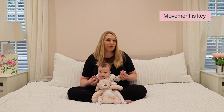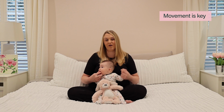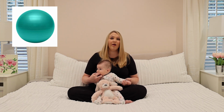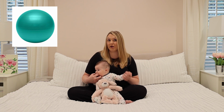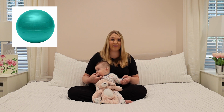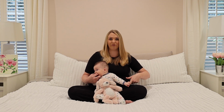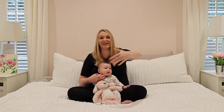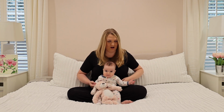Now, what kind of movement is going to depend on you and what is comfortable for you. For me, the best tool that I had was a birthing ball. Now, my labors were very different experiences and different kinds of pain, so I used it differently during each one. With my son, I put the birthing ball up on a high table in front of me, and I put my arms around it, and I danced with it while I bent over.